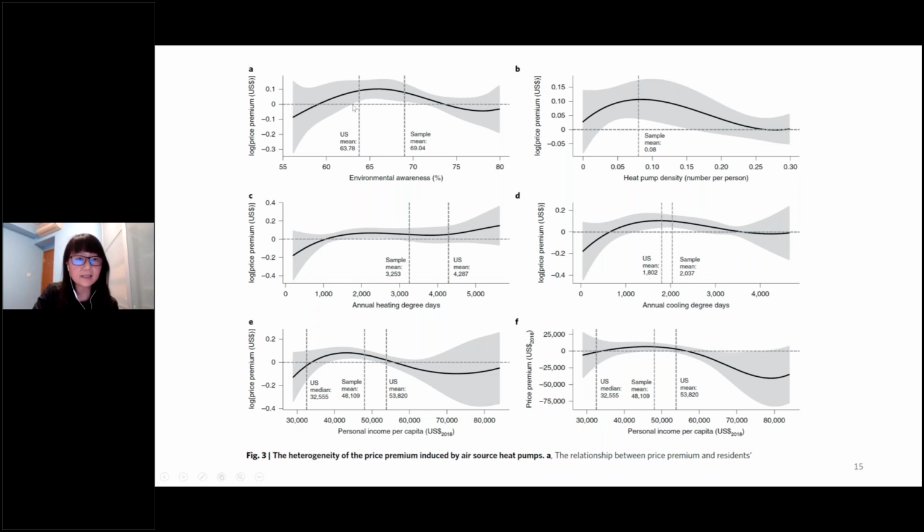And here you can see that for people that are not very environmentally driven, it is natural that they might assign lower value to heat pump homes. For people that are in the middle of the environmental awareness spectrum, they actually assign the highest value to heat pump homes. But very counterintuitively, for people that are very environmentally conscious, they assign relatively lower value compared to people that fall in the middle.